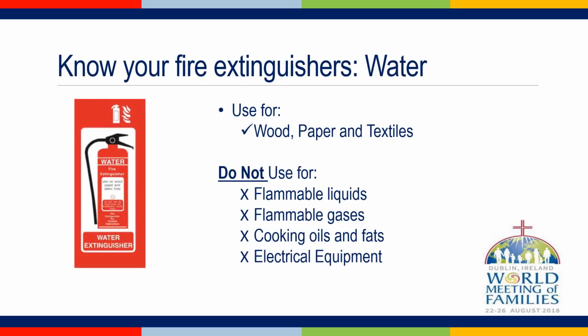Fire extinguishers. There are 5 types of fire extinguisher. The first is a water fire extinguisher. The writing on a water fire extinguisher is white writing on a red band. It can be used for wood, paper and textiles. Do not use water on flammable liquids, flammable gases, cooking oils and fats, and electrical equipment.